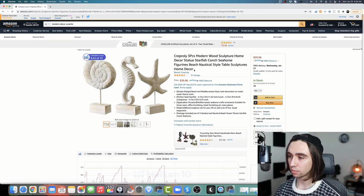Title, definitely some things I would change. I don't necessarily know that I'd start my title with 3 pieces. That might be something I put towards the end. It's kind of apparent, right? I would put my main search term that I'm trying to rank for there. So whether this ends up being a starfish statue or nautical statue, like that's what I would have at the beginning.